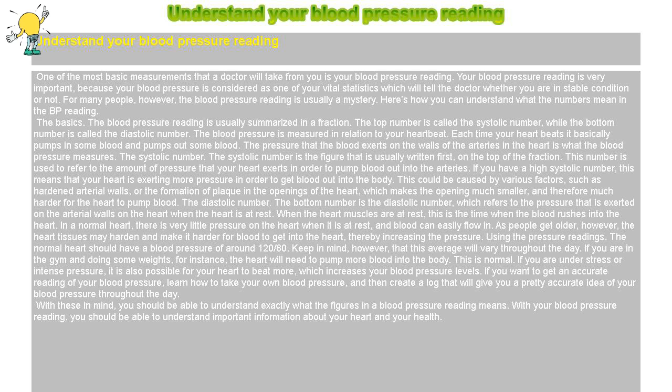Using the pressure readings. The normal heart should have a blood pressure of around 120/80. Keep in mind, however, that this average will vary throughout the day. If you are in the gym and doing some weights, for instance, the heart will need to pump more blood into the body. This is normal.